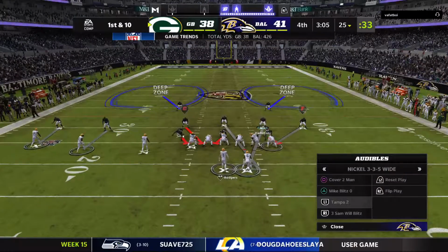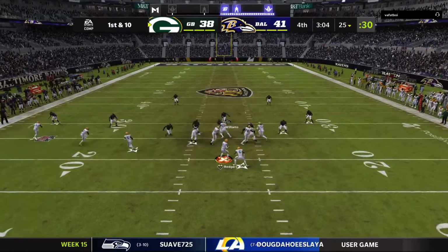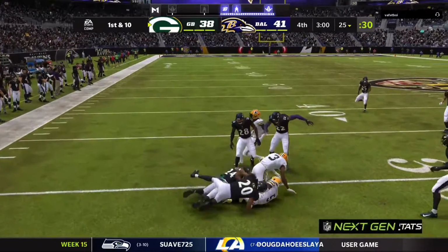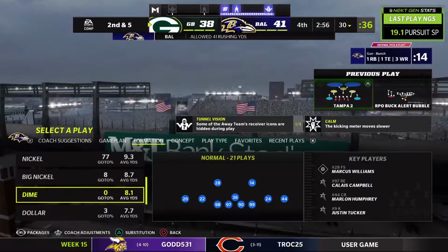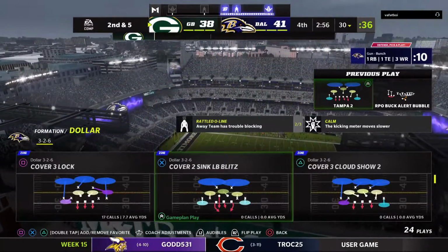The Packer offense ready to get their next drive underway. And they will be looking to answer the touchdown their defense just surrendered. Still a good chunk of time remaining here in the fourth quarter and a chance to regain the lead in a tight one. 5 yards on the catch there, brings up second and 5 at the 30-yard line.